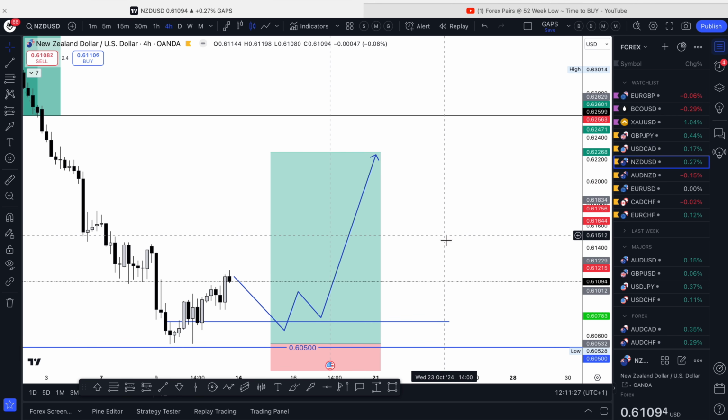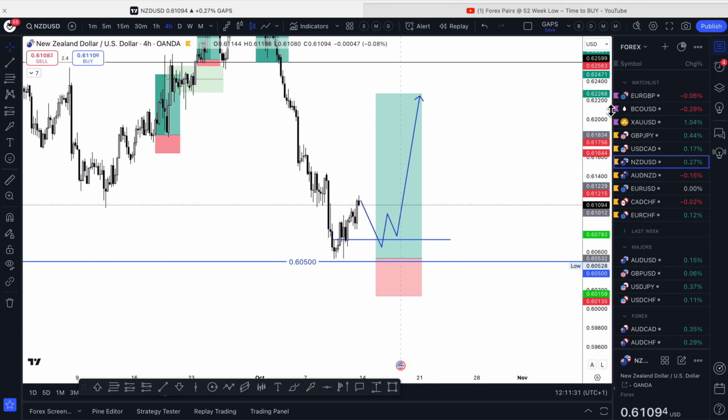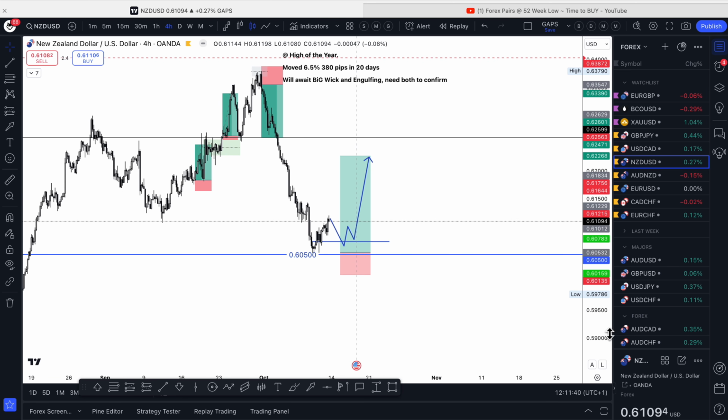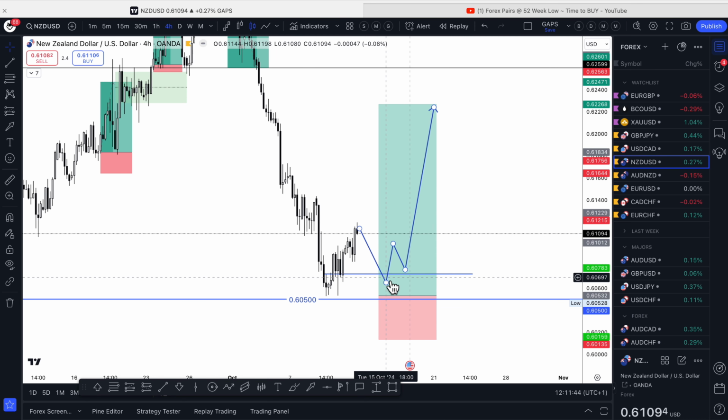New Zealand US dollar. So you can see here, this is a round psychological number. It's came up. We've actually missed this trade, but there's still potential. If this trade can come down here, put that down here.